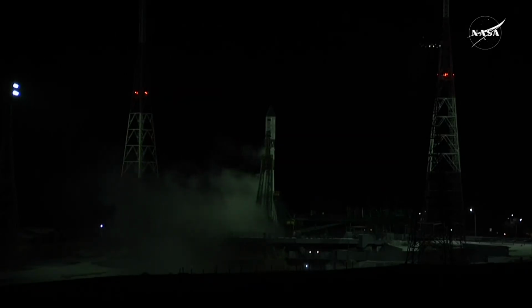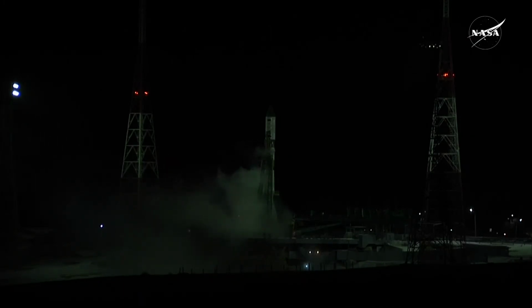You can see in this wider view of the Soyuz 2.1A booster the venting of liquid oxygen. The ground propellant feed is replenishing fuel to the vehicle for the first stage in particular. That ground propellant feed will be terminated about 5.5 minutes from now.